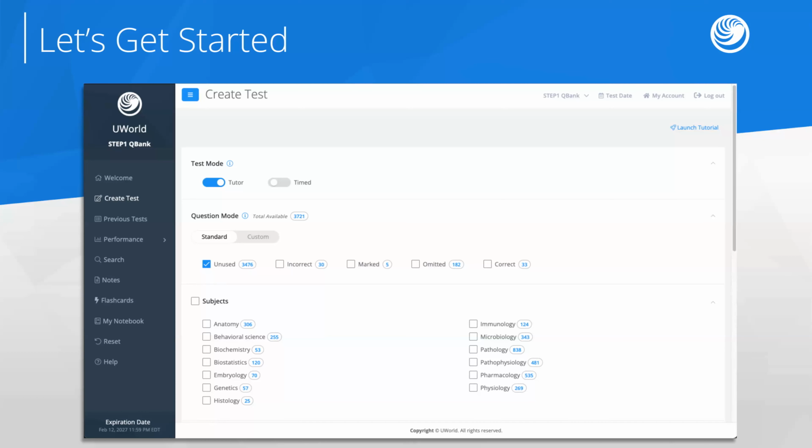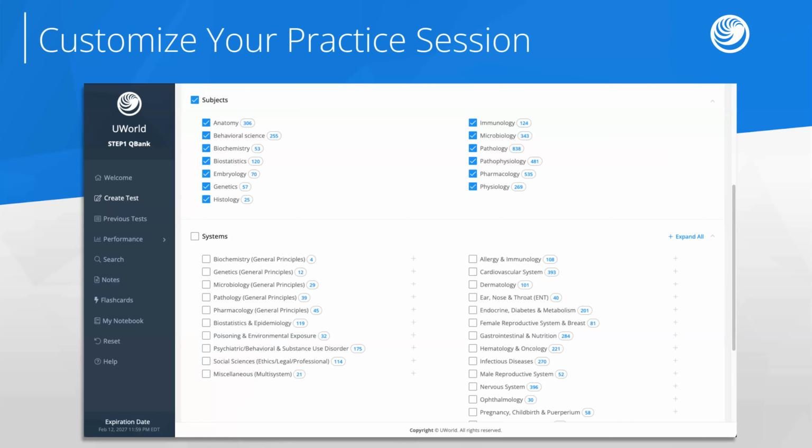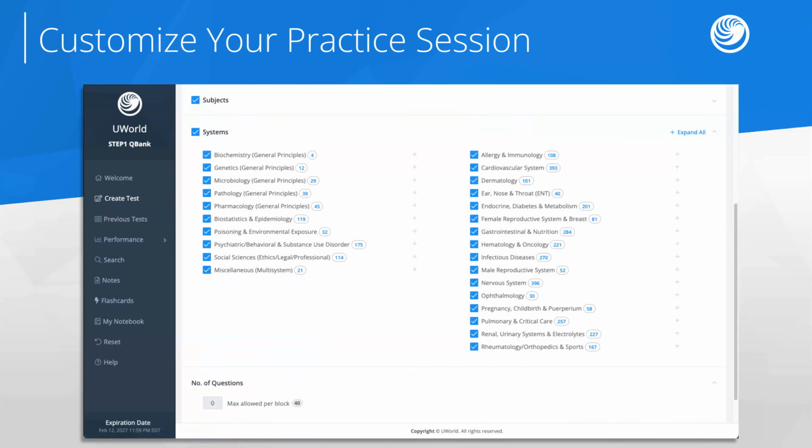And the reason for that is that we really suggest that you get through all of the questions one time before you hit dedicated study. So you'll notice with the amount of questions that are in the bank, and I think today's count is over 3,800 for the Step 1 bank, that would take a lot of time and effort to get there before dedicated study. So we're going to click unused questions. We're going to choose all of the subjects. We're going to choose all of the systems.